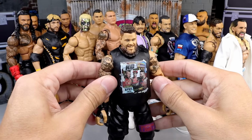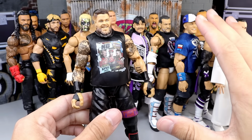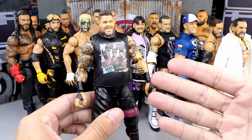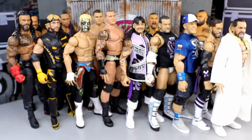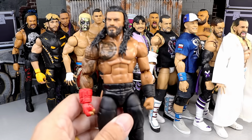I find myself enjoying his figures, and I am a big KO guy, but just because I'm a big fan of the person, I do not cut corners or make excuses for the figures, but his figures overall are pretty damn solid. I would say that Kevin Owens has a pretty good record. I would not say that he has the worst figures on the market right now. And we really don't get that many Kevin Owens anymore. I'd really like to see some more, but let's move on to the Tribal Chief, man, Roman Reigns.